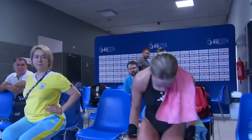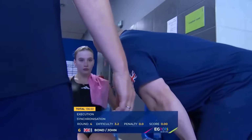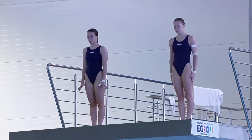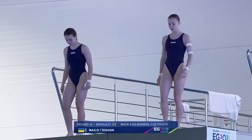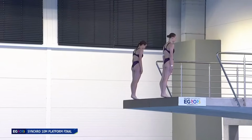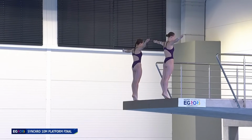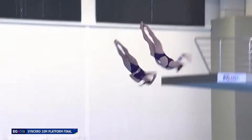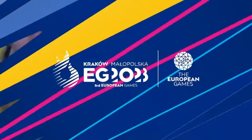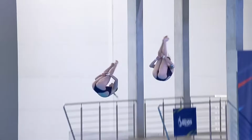Luckily, we see her sitting down and relaxing a little bit. And this was a failed dive for Team Great Britain. So they stay at 136.50, and while we watch Team Ukraine, I was saying how it is time to make a decision for Team Great Britain. Sometimes at this point, after such a big mistake and a shocking dive, they could just decide to not complete the competition. But we'll see how Maisie will feel after the end of this round.